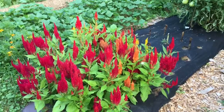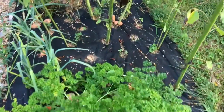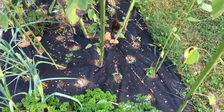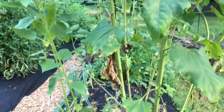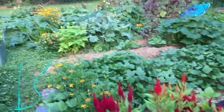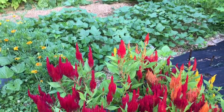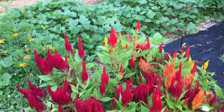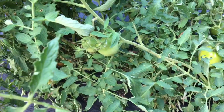So now we're in the back garden. You see, I've got a whole bunch of babies coming up to take the place of these sunflowers as they stop being productive. And a whole bunch of pretty flowers. But I'm not harvesting any flowers today, so we're going to move on to the tomatoes. See if there's anything here.